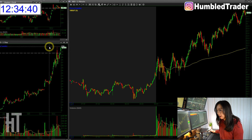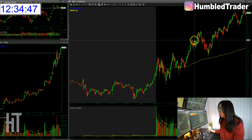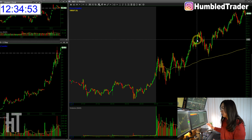you can see, 54.10 and potentially higher. And that's why I went in long. The whole idea is to join the trend. As long as the trend is intact, I want to stay in. I kind of want to stay in for the entirety of today. So we'll see.